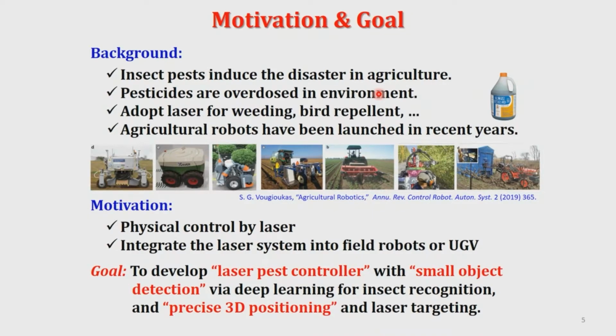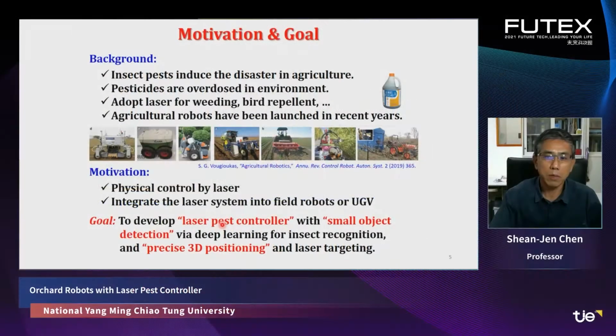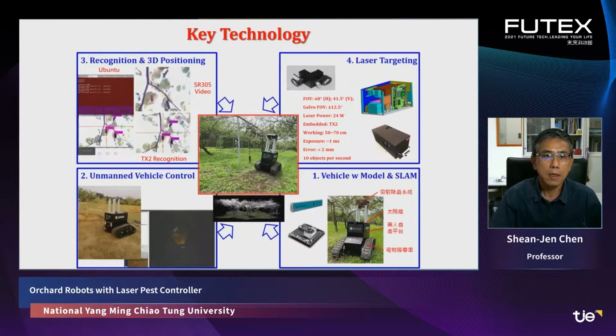The original is chemical control. The laser is a physical control. But you need to move this laser system to your target, to your insect. So it means we also need to integrate this laser system into the UGV, unmanned ground vehicle, or field robot, together and try to kill the insects in the orchard.